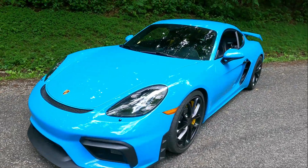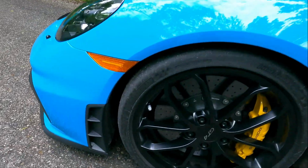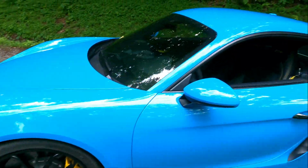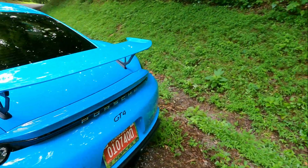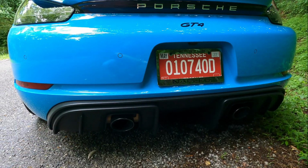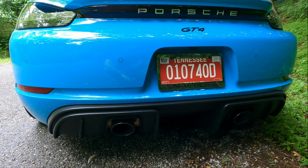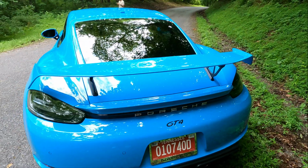So they've restyled the front a little bit. They've added about 50% more downforce. You can see here, this is restyled as well. They've also restyled the rear diffuser, specifically the exhaust. So you can see here the two exhausts right here. So they've restyled this, and this is all contributing to 50% more downforce without increasing any more drag.